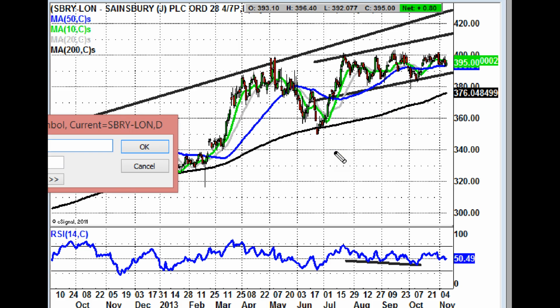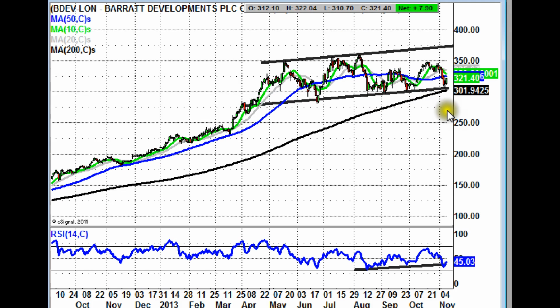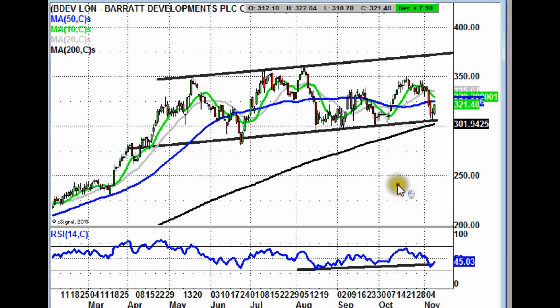On to Barratt Developments, and here obviously we're all very wary of the bubble effect in the housing market, but so far the shares are in consolidation mode after a very sharp rally going into the beginning of this year. Support well above the 200-day moving average at 301 pence. RSI support line in place since August, so it's all looking very, very strong, very, very robust.